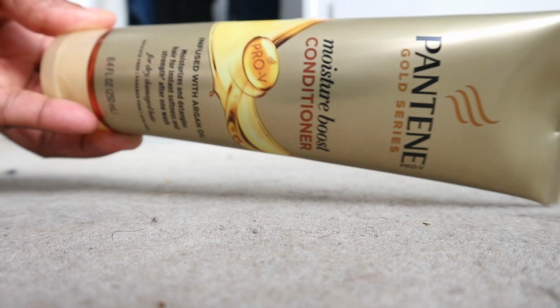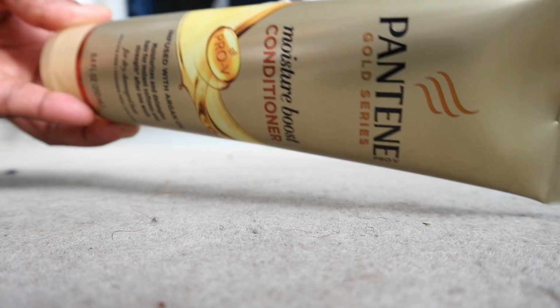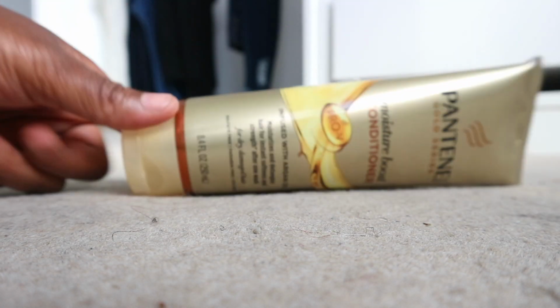This is the conditioner. They say the conditioner moisturizes and detangles hair for instant softness and straightening after one wash. So it's for dry and damaged hair. Right now my hair needs proper detangling because I dare not put a comb in this hair, I'd basically be pulling out my hair. So I'm going to go and wet my hair quickly and I'll be back. My hair is not that short, my hair is long, it's just shrinkage.